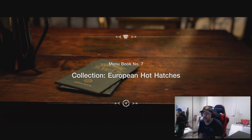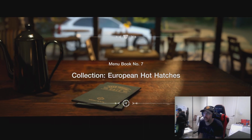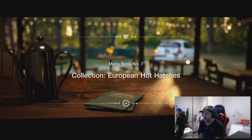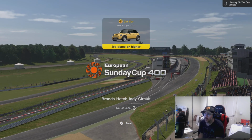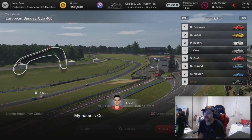But we did kind of a similar thing where we sort of doubled up. We got one off the used car lot cheap and then collected 2 via races. And as always with these, we just have to finish in the top 3. There's no requirement to have to win, you know, to come first. So it's Brands Hatch, the Indy circuit, that we'll be doing this.